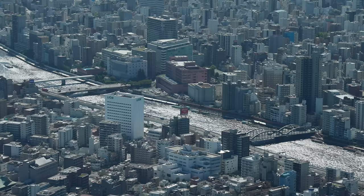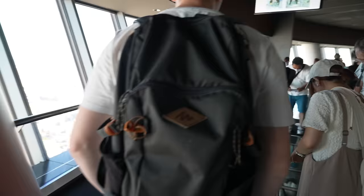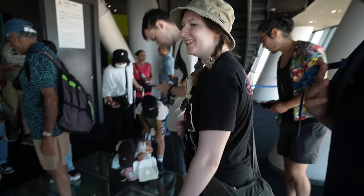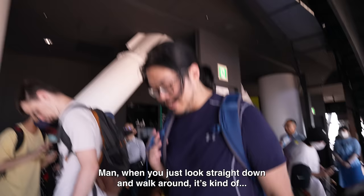Okay, apparently there is a glass floor two floors down, so we're going to go there first and then head up to the very top. It's maybe the size of this, and there are very large metal bars between the windows. Can you handle it? Just a little. When you just look straight down and walk around, it's kind of freaky.